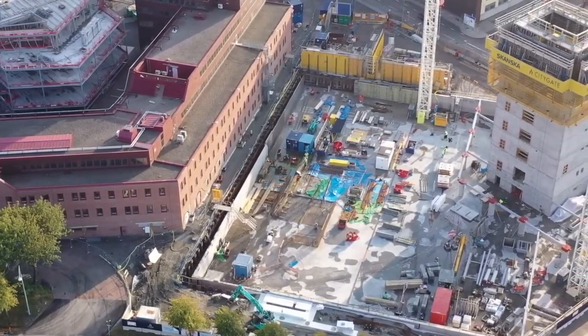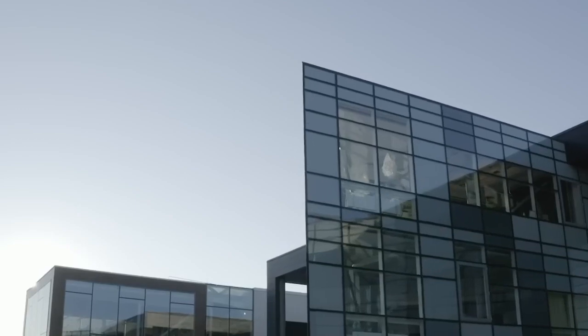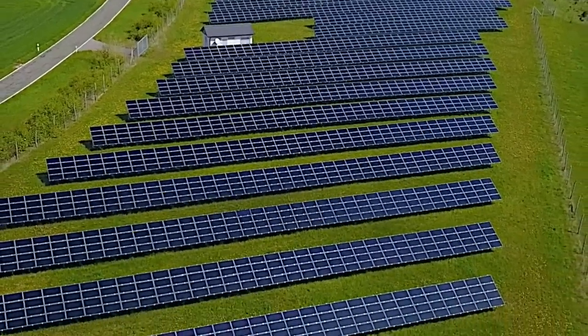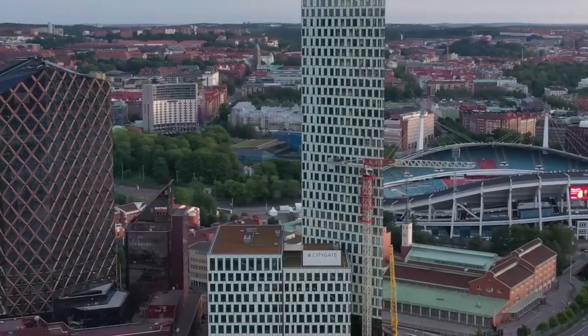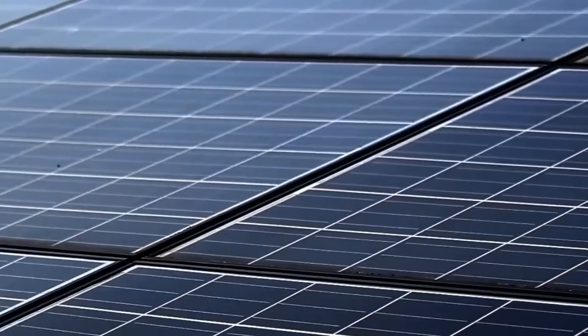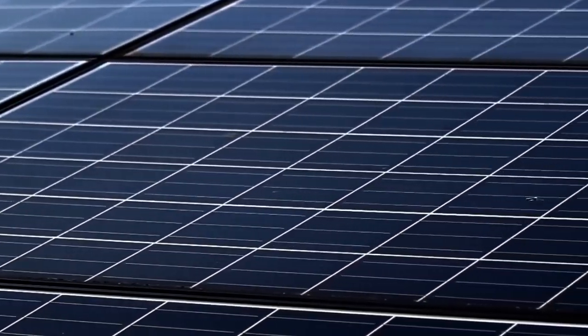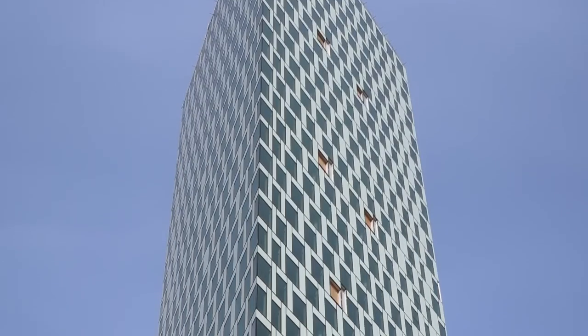Perhaps one of the most impressive feats is that the entire building will be powered by a new solar park that it's connected to just outside Gothenburg. That's right. The largest office building in Sweden will be 100% powered by renewable solar energy. Citygate also set a new nationwide standard for using digital construction tools like Bluebeam Revu.